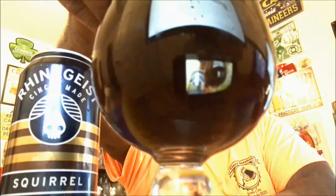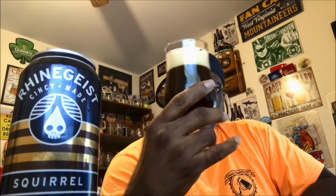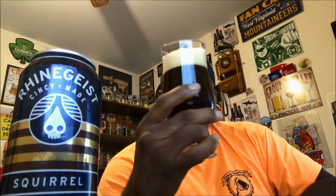Body wise, it's more of a reddish brown than your dark brown. You got some nice reddish tint in there. If you get a little closer, if you can pick that up on the camera, it does have a little reddish tint around the body, especially from the lower half. Get a light behind it, and that actually pushes it out to be a little bit more of a tint all the way up, but definitely not as dark as some of your other darker brown type brown ales.